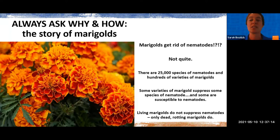So when you actually start to look at what research is showing, it's that some varieties of marigolds do suppress some species of nematodes, but some combinations are actually not a great combination, because some species of nematodes love some varieties of marigolds, and you'll actually increase your populations. Many varieties of marigolds will also suppress some of the beneficial nematodes that are in your soil. But even that is not the whole story, because living marigolds aren't actually what is suppressing nematodes in your soil. It's only in the process of dying and rotting and releasing the chemicals held within the body of the marigolds that that nematode suppression happens.